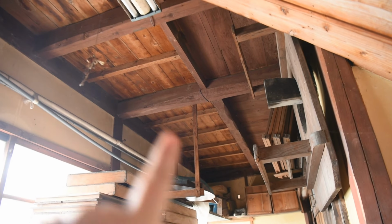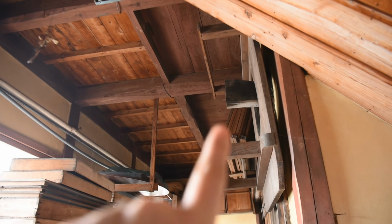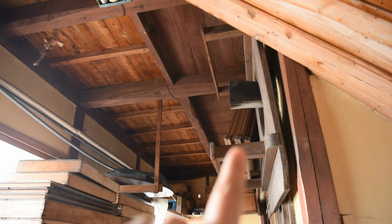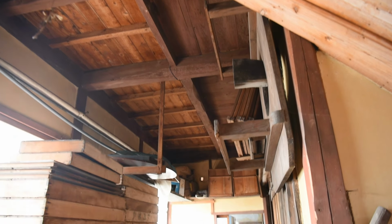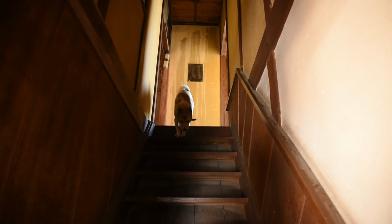So what we're looking at here is the underside of the upstairs hallway, and then this is underneath the beginning of the tatami mats in those guest rooms up there. Let's go take a quick look at the differences upstairs.